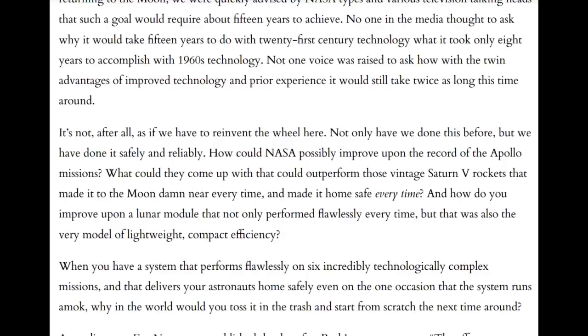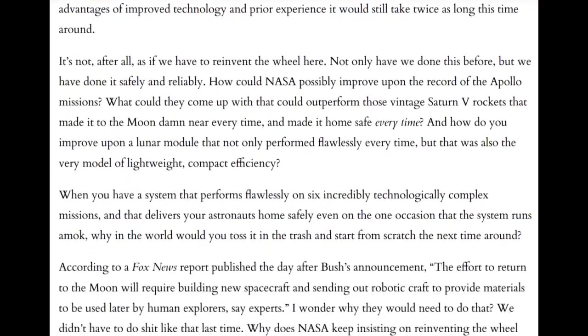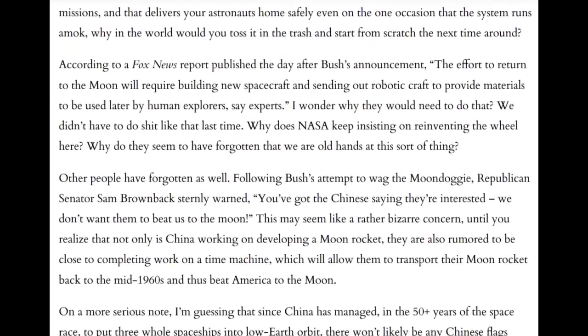How do you improve upon a lunar module that not only performed flawlessly every time, but that was also the very model of lightweight, compact efficiency? When you have a system that performs flawlessly on 6 incredibly technologically complex missions, and that delivers your astronauts home safely even on the one occasion that the systems run amok, why in the world would you toss it in the trash and start from scratch the next time around?